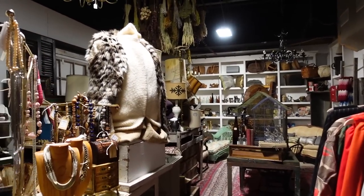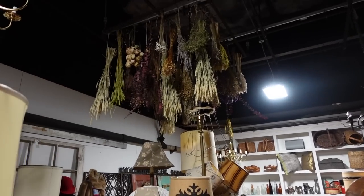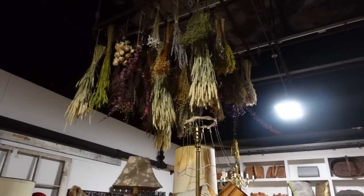This is called the heirloom room, and I just love all the herbs and flowers just hanging from here.